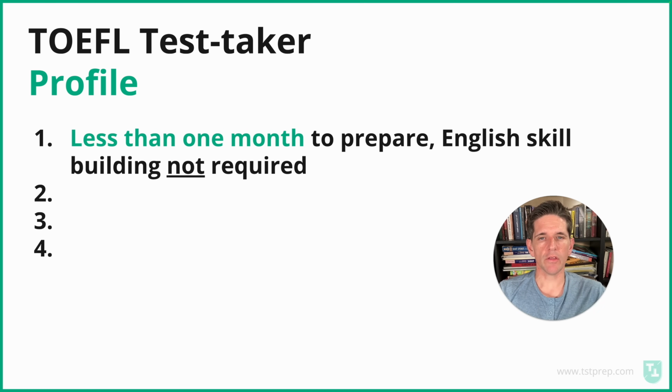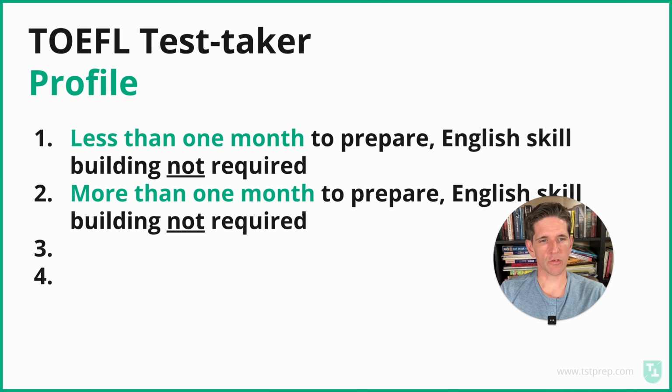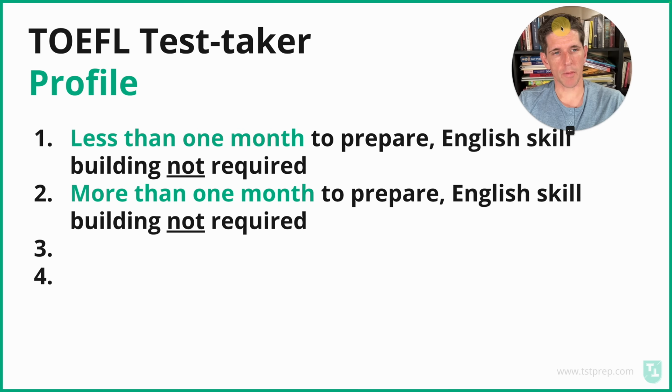So you either have less than a month to prepare and your English skill building is not required. So then also, let me just add this one too. You have more than 1 month to prepare and you don't have to do any English skill building. So what do I mean by this? What I mean is that you're at a pretty good level of English for you to get the score you want. You don't have to improve your English skills very much.